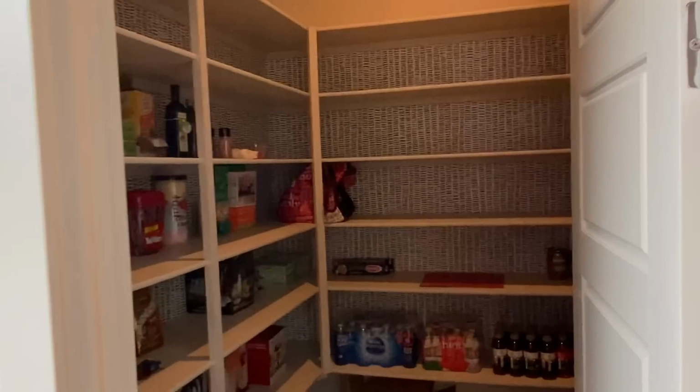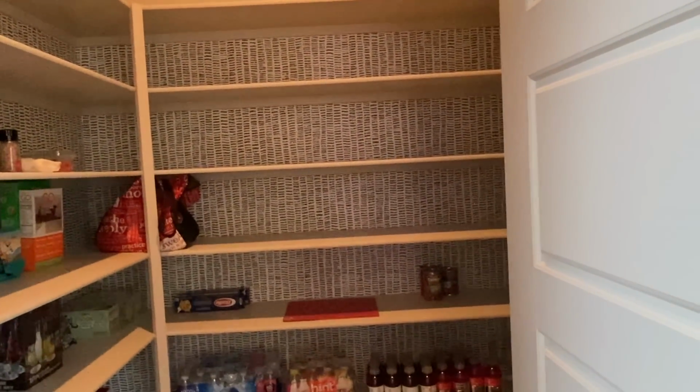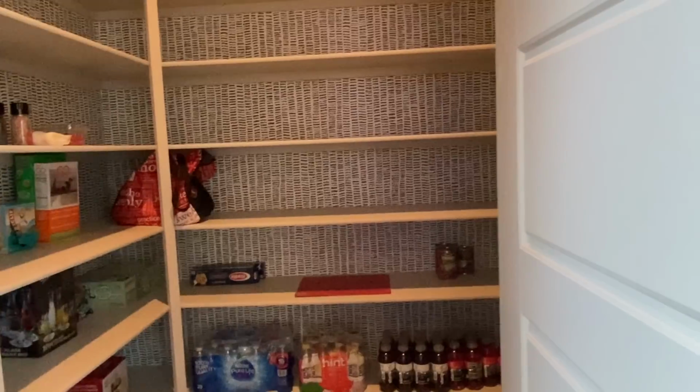Right here we have the pantry, which I'm just gonna show for a second, but has this amazing wallpaper in between the shelves, which is Amanda's idea, and now my mom has done personally in hers.